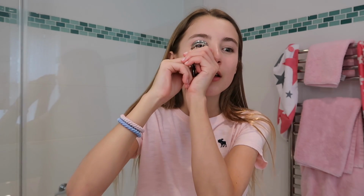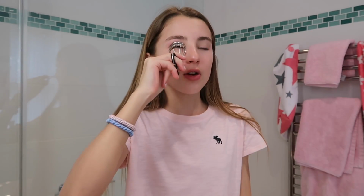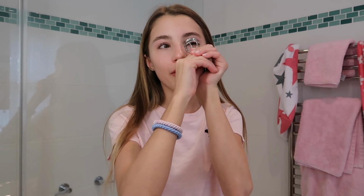So for my eyes, the first thing that I will do is curl my eyelashes. I think curling your eyelashes makes such a difference. It just makes your eyelashes look so much longer. It looks so much better having them curled. So I definitely recommend, if you're not curling your eyelashes, that you definitely should.